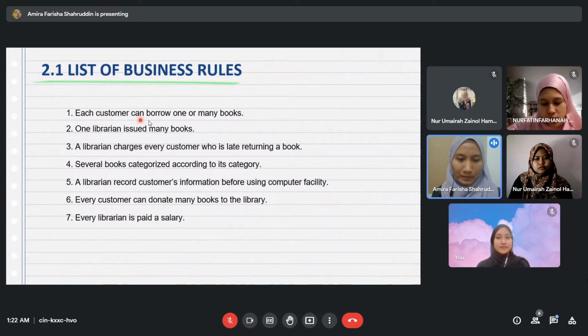First, each customer can borrow one or many books. One librarian issued many books. A librarian charged every customer who is late returning a book. Several books categorized according to its category. A librarian record customers' information before using computer facility. Every customer can donate many books to the library. And the last one is every librarian is paid a salary.